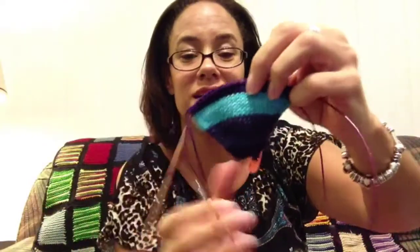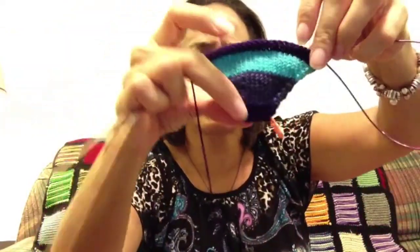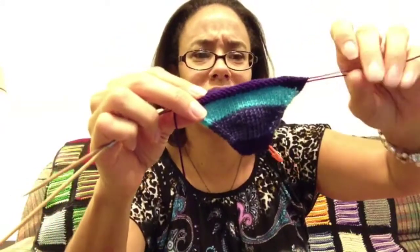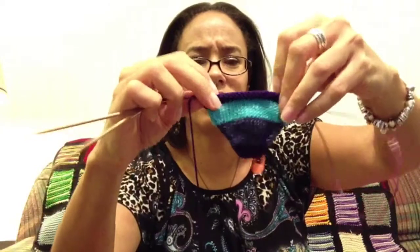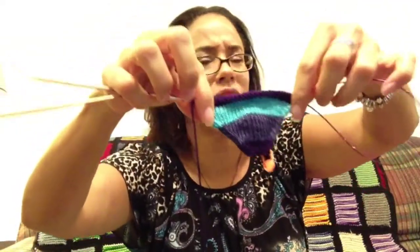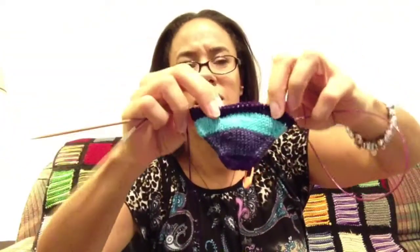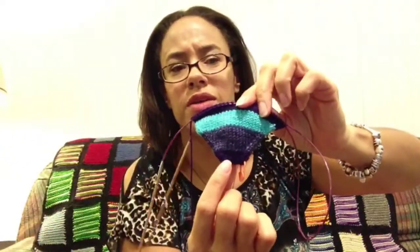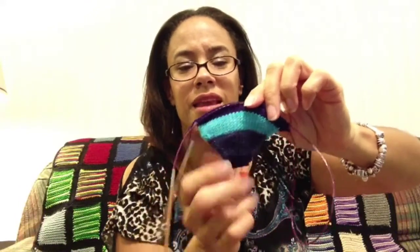So here's my sock toe started. And you can barely tell that it's a Skew sock. It's a toe-up sock, but Skew is the one that I did with the red and gray yarn a while ago. So you can see it now. I've stopped increasing here, but I'm still increasing over here, but just barely. I think by maybe four increases. And I've done one full repeat, purple to blue to teal, and I'm back to the purple again.